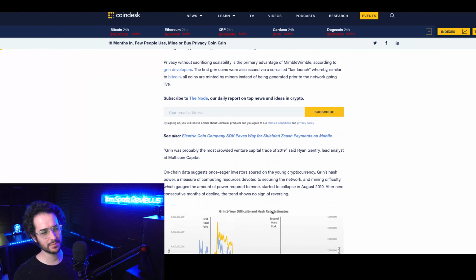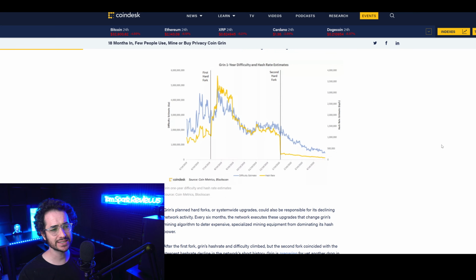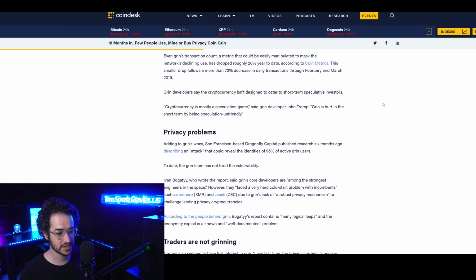Now, when Grin first came out a couple years ago, there was a lot of interest, and some people thought it could be Bitcoin 2.0, as this article says, and some estimates of around $100 million went invested into mining the cryptocurrency, but since then, Grin has not been doing well, with such things like declining hash rate, difficulty mining the coin, as well as people just not really using it and having very low transaction amount, which is never a good thing.